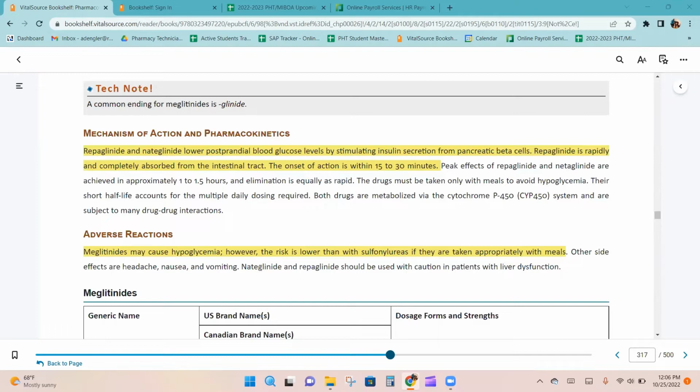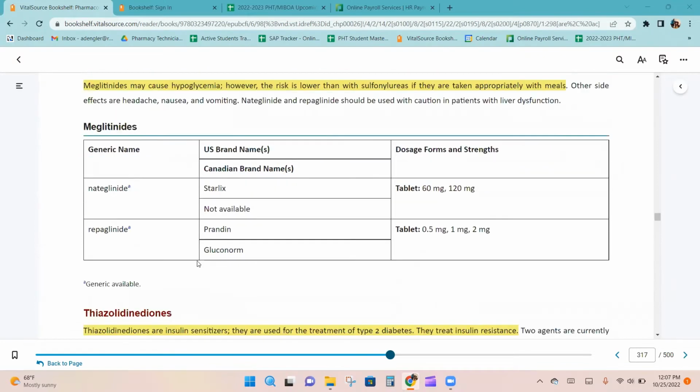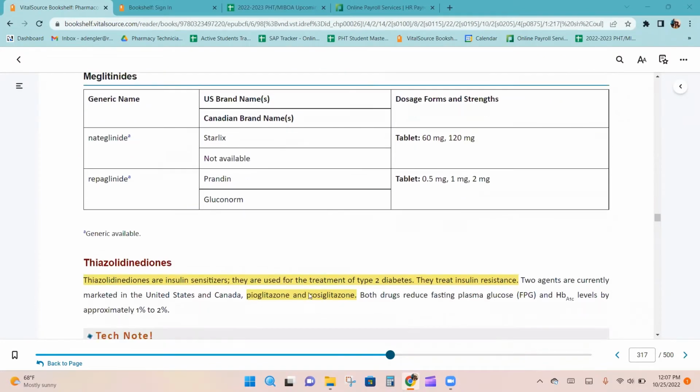The onset of action is within 15 to 30 minutes. Meglitinides may cause hypoglycemia. However, the risk is lower than with sulfonylureas if they are taken appropriately with meals. So we have Starlix and Prandin, the brand names. They're available in tablets only.